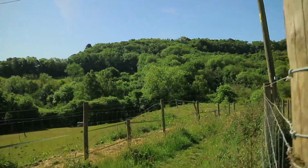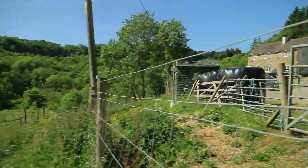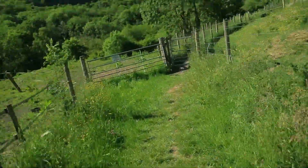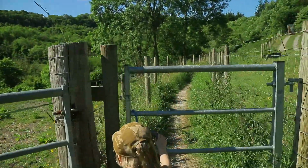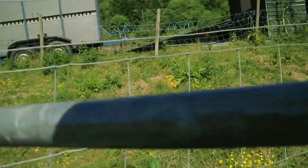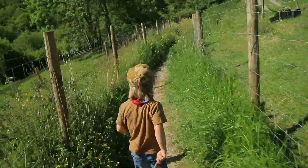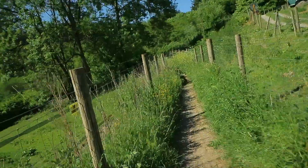So we're going to go through here. As usual, make sure all the gates are shut. And we carry on on the little path. And then we come to another gate. Watch out for that. Right, so we just keep going now, following this path.